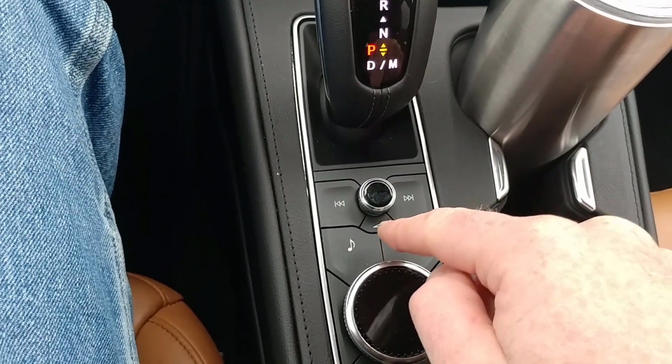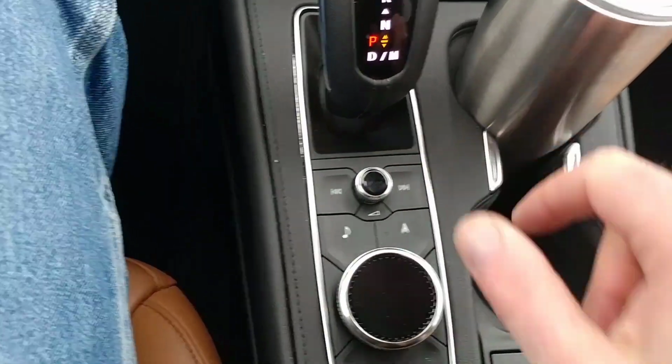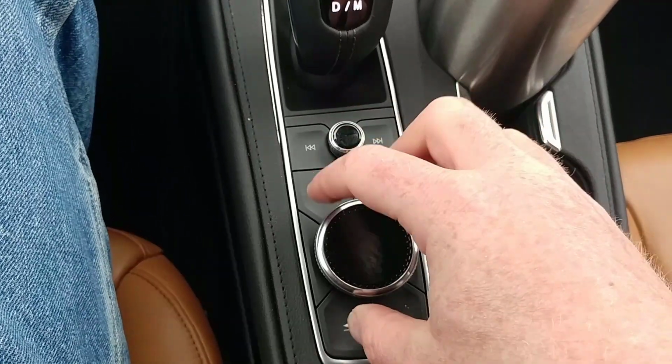Down here are some audio controls. So this is the volume, this jumps tracks, and this is just showing you that that's volume. If you push this, it mutes. Pretty straightforward and simple.